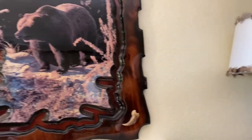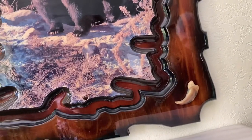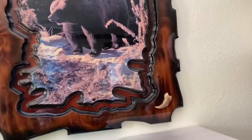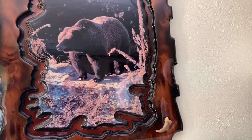No, these pictures were made and given to me. Yeah, that's how they do it. They take a photo and make it like that. And this is a brown bear claw. Wow, that's a small one. Some of them are about that long.